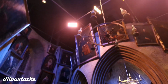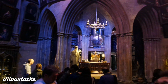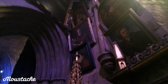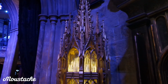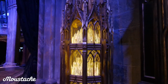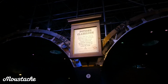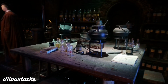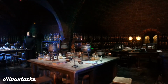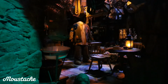Another set that was really impressive was Dumbledore's office. All the props were there, from the Pensieve to the Horcruxes, and even the place where he would keep all the memories turning around in vials. It was pretty impressive. Snape's potion room was very creepy, but very realistic. It was full of cauldrons and potions, and of course we also saw Hagrid's hut, which was decorated accordingly.